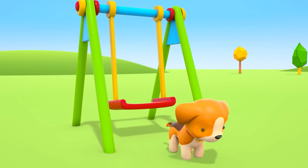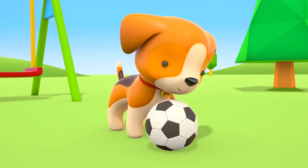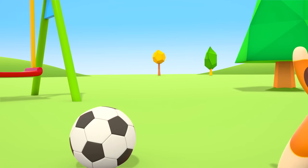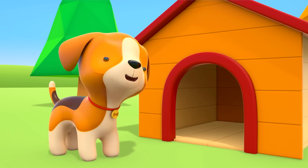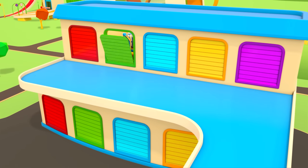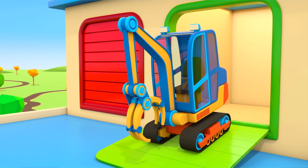The little puppy doesn't know what he should play with. The ball? It would be boring to play ball alone. Wait a second. It's a bit too early for bedtime. Let's think how we can cheer you up. Look, the excavator with a grapple.